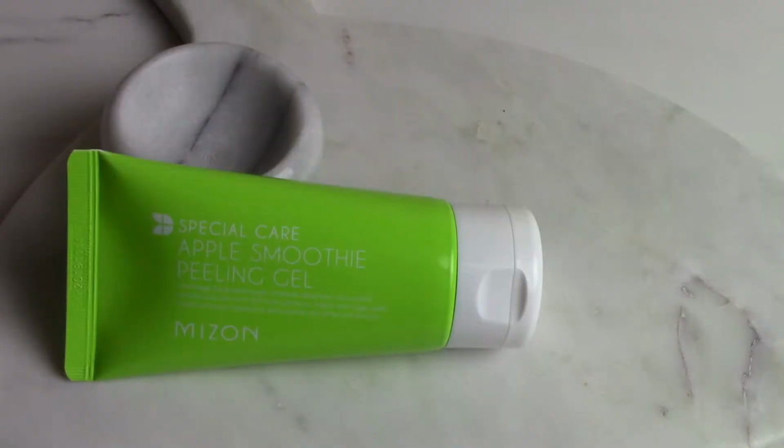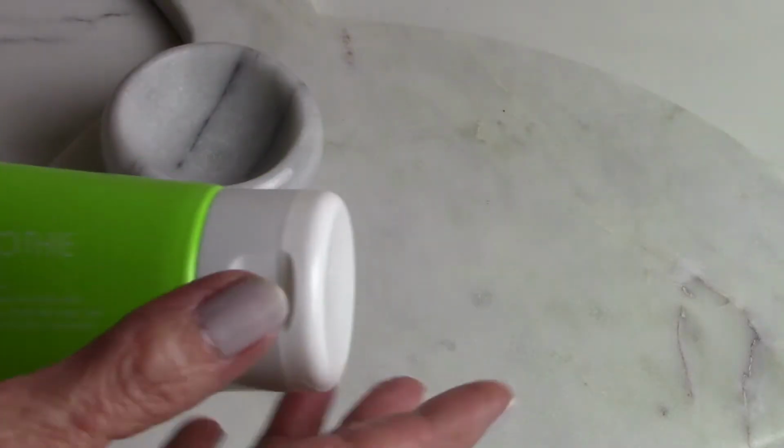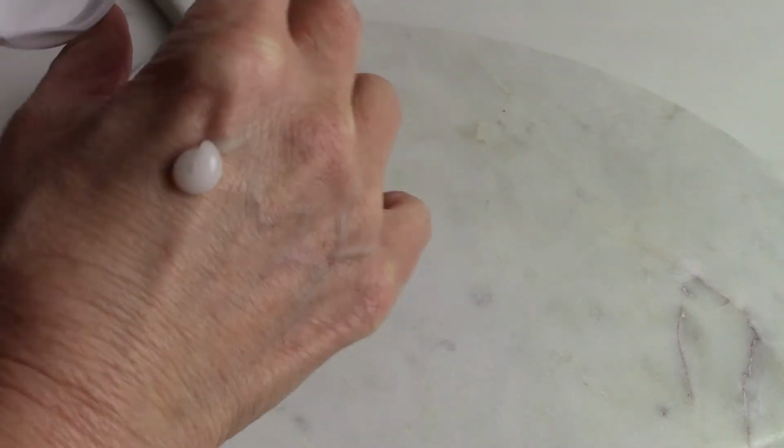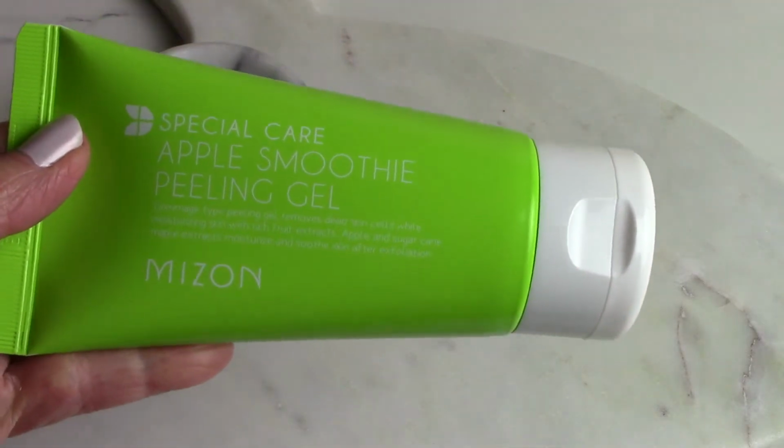Then the next thing is by Mizon. It's the Apple Smoothie Peeling Gel. It's one of those gels that you apply to dry skin that you've already cleansed, and then you just roll it onto your skin, and you keep doing that for a minute. What it does is it picks up the dead skin that's sitting on the surface of your face, and it starts to roll it up basically, and then you rinse it all off. This leaves your skin feeling clean and bright and soft. It's a very gentle exfoliator. Right now it's sold out on the Olali site, and I think on sale it was only $12. I would repurchase that. It's a great gentle exfoliator.